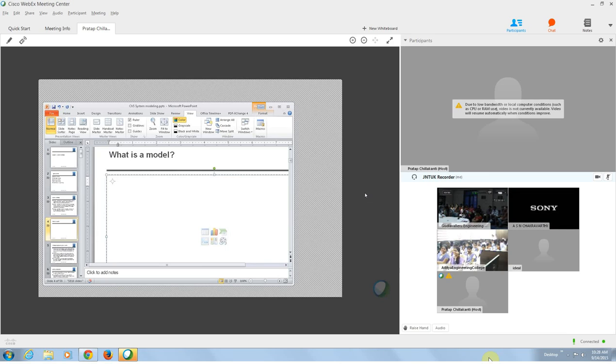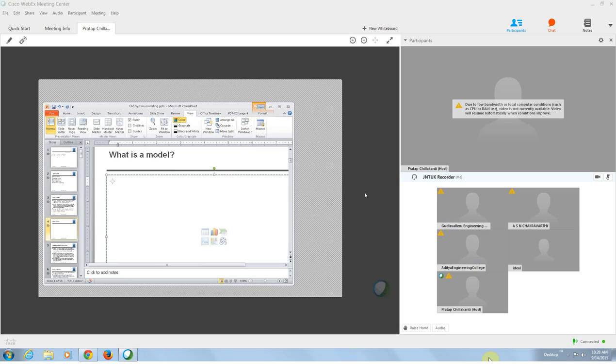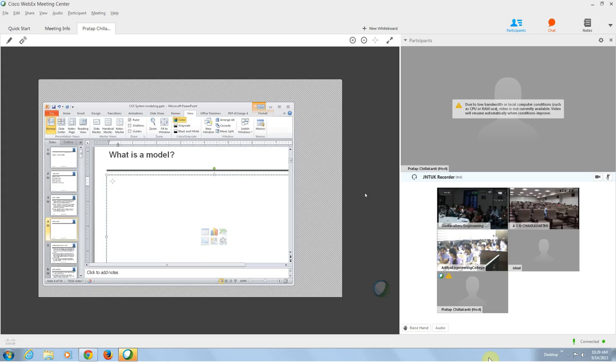Okay, they are back up. The question is, how do you define a model, right? Smiling doesn't help. It is not a stupid question, by the way. Okay, pass. Aditya Engineering College, I'm passing you. What is a model? Chakravarti Garu's room, how do you define a model?